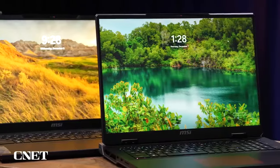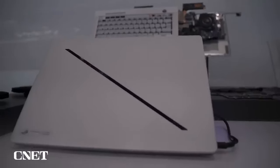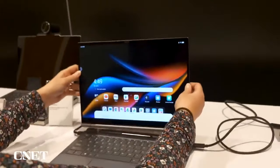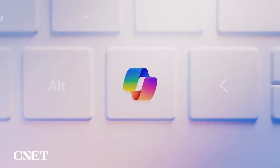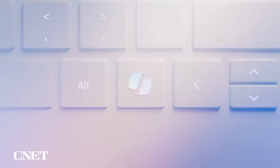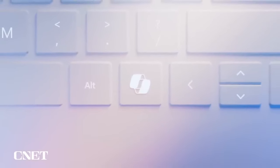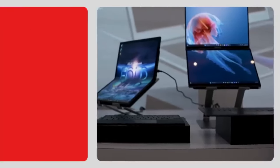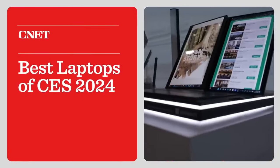CES always brings a whole bunch of laptops, and the show gives us a glimpse of what's coming in 2024 and beyond. It also probably won't surprise you that AI is big thanks to the Intel Core Ultra chips and a new Copilot key. That's the biggest change to Windows keyboards in decades. It's already showed up on the new Dell XPS laptops at CES. But now let's get into the biggest and best laptop releases from the show.